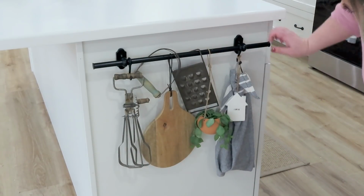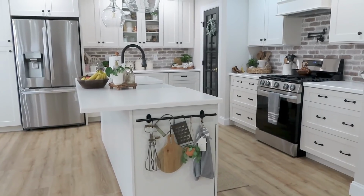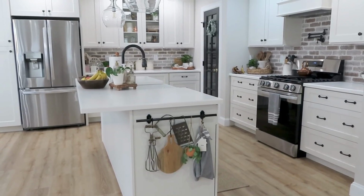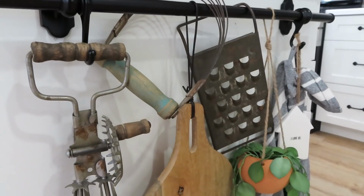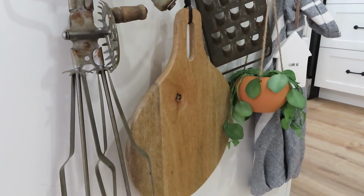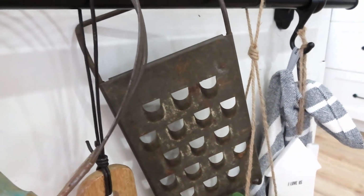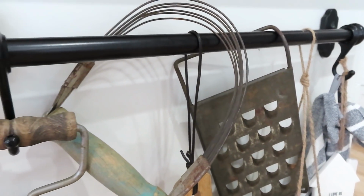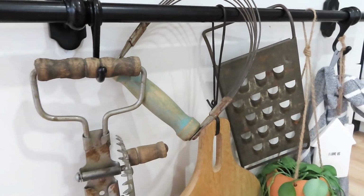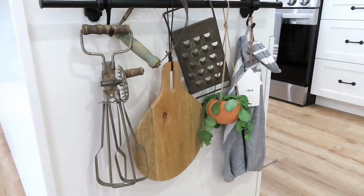So I loved how this turned out. I didn't take anything away. I just added things. Some people think this looks kind of cluttered. I adore it. I like things to look full, and I just feel like it adds such a warm touch to the kitchen. Like I said before, even if those items were just left outside in the rain, they look beautiful, they look old, and I think they just add such a beautiful warm touch to the kitchen.